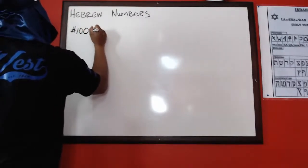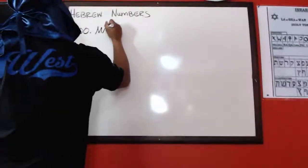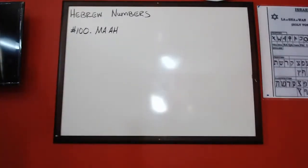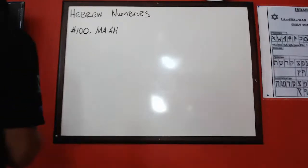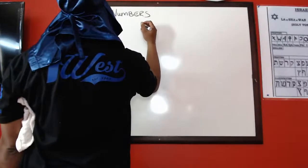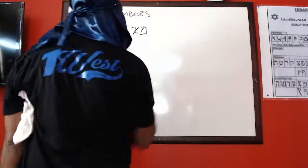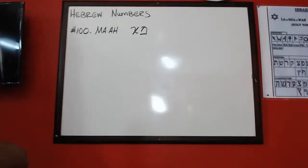As a refresher, 100 is ma'ah. 100 is ma'ah. So now how do we write this out in the text, when we see it? That's simple. Ma'ah. And you will see this number and many other numbers throughout the book of Numbers.